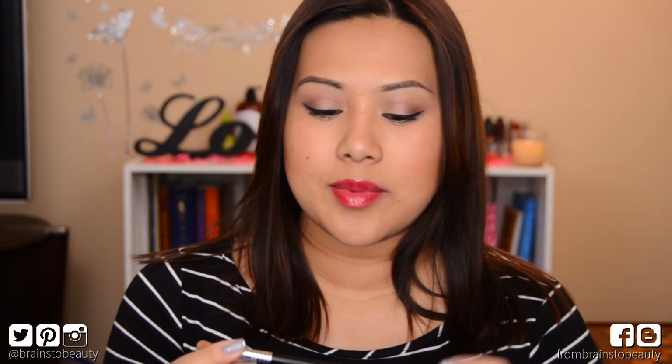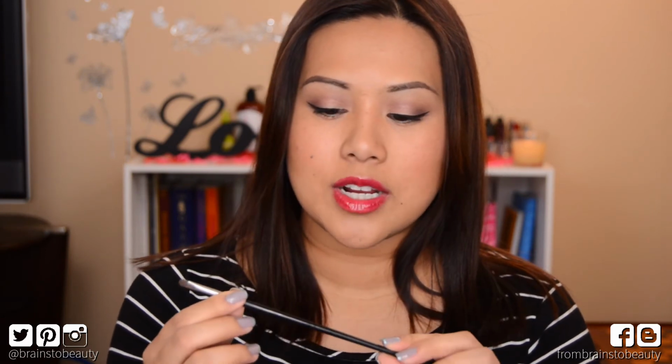Okay, the next item is this guy. It's the Sigma E55 shading brush. Next, this one was an extra. I didn't really need it, but I brought it because it was tiny. It is the Crown Chisel Mini Smudger. And then this one I didn't really need either, but I like it a lot. It's the Sigma Blending E36.